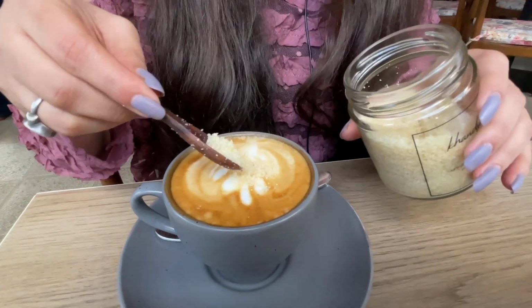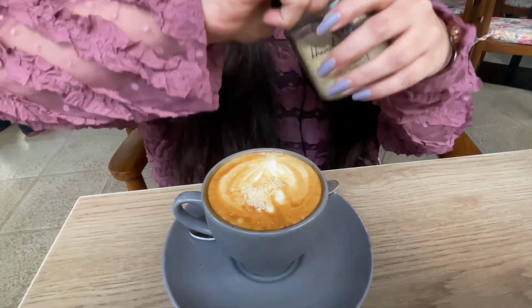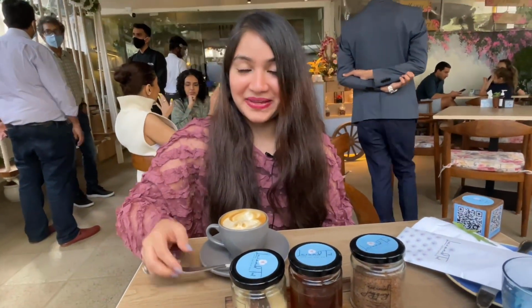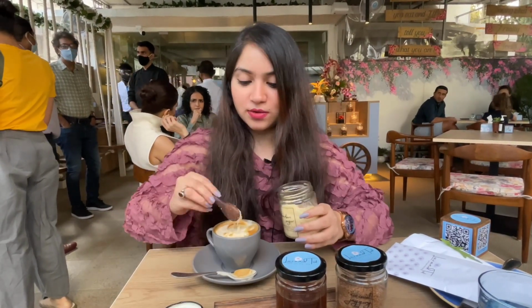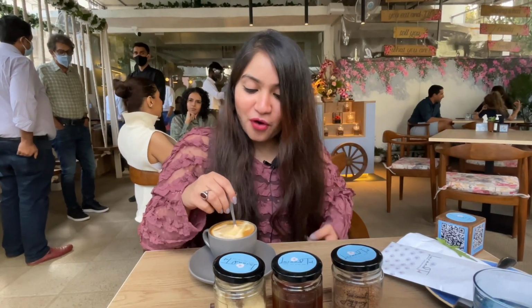I'm not adding too much. I'm gonna ruin this design, but doesn't look like there is any other option. You know, whenever I see coffee, I don't like to ruin it. Okay, the coffee is quite strong. It's still... I think I still need to add some sugar. I think this is that kind of coffee which would reduce your headache. I think this one is good because the coffee that they have used is of good quality.